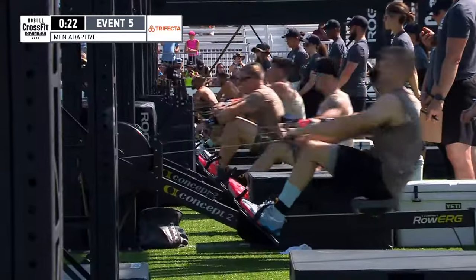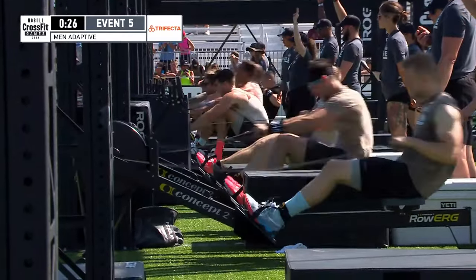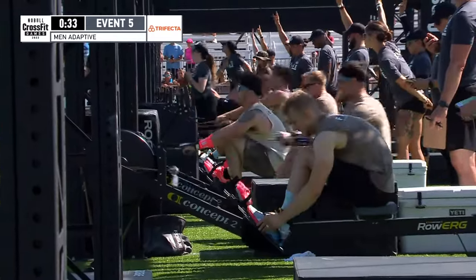20 seconds in. We'll see how long it's going to take for 20 cals as compared to what you would see maybe in your local box. The hands go up under 5 cals. A lot of these rows are going to be done. 32 seconds for one athlete.